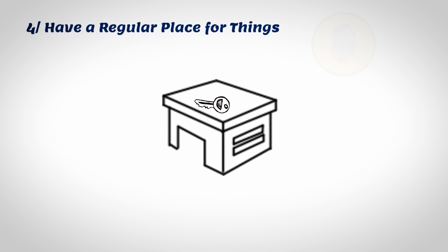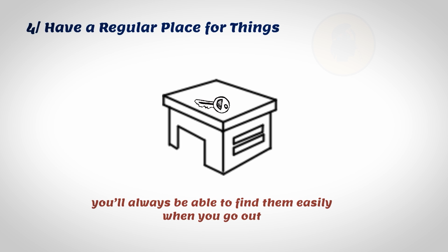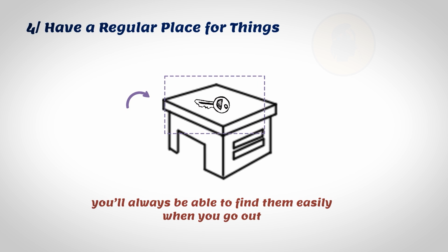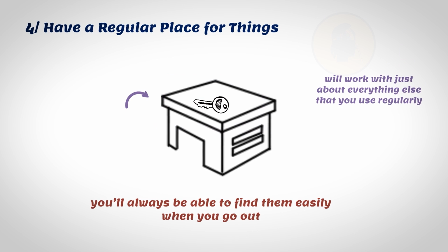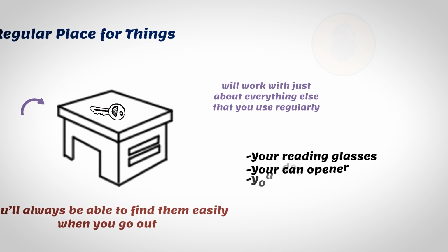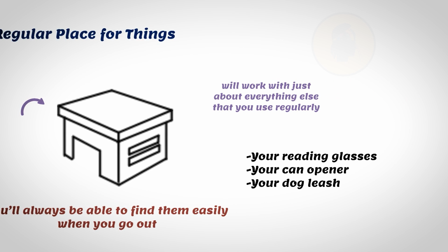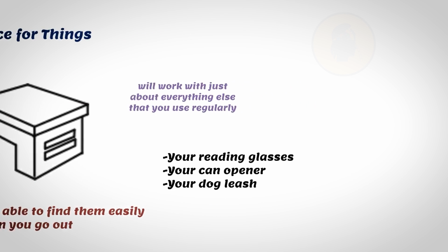4. Have a regular place for things. If you always set your keys on the table in the hall when you come in, you will always be able to find them easily when you go out, and never waste time looking for them. And what works for your keys will work with just about everything else that you use regularly. Your reading glasses, your can opener, your dog leash. Develop the habit of keeping the things you use regularly in one place and put them back to that place when you are done using them.